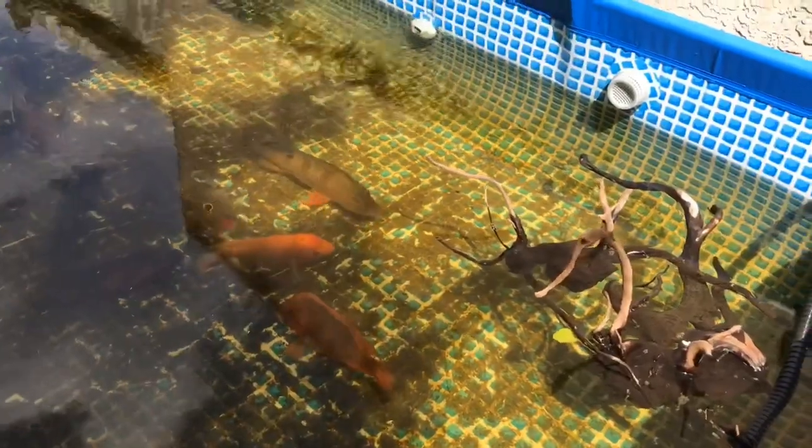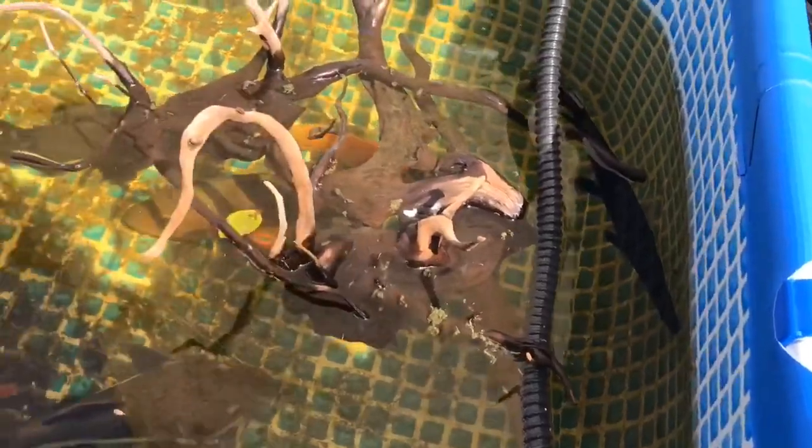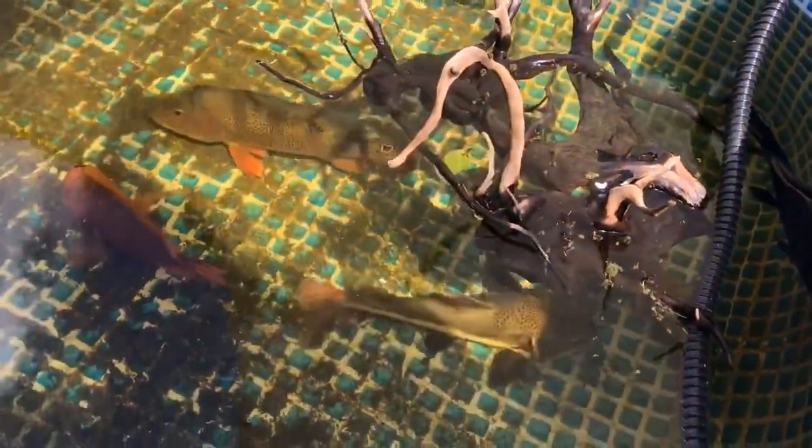But I just want to show you guys the update of the pool pond. This is what's been going on. A lot of colors in here, just a lot of random stuff, but that's the way we like it. As you can see, the water is crystal clear. There's just debris that's in the pool pond.